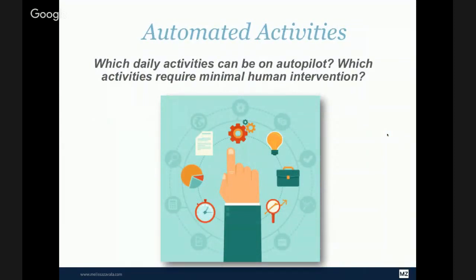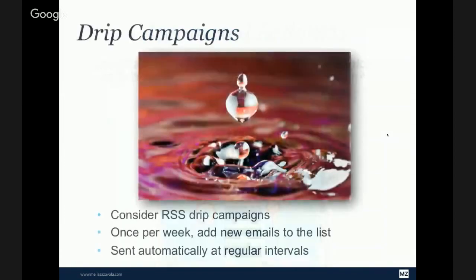Thankfully, with technology, when it works properly, we can put a lot of daily activities on autopilot. And some activities do require minimal human intervention, but they're fairly automated. So we're going to talk about those, and those are the ones that are really, really great for your business. Drip campaigns are one thing that can be on autopilot.